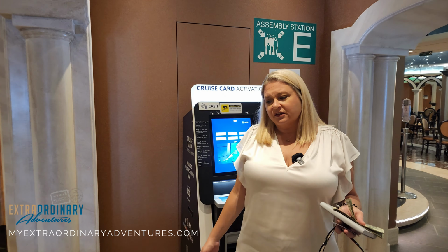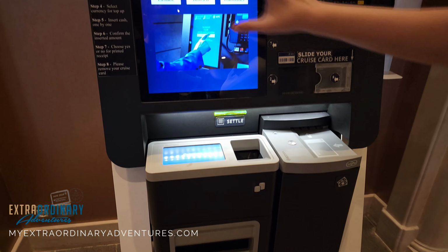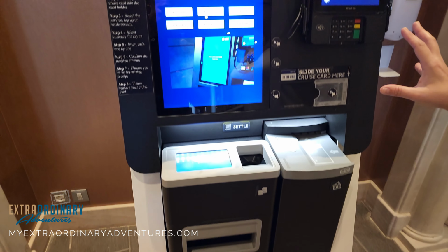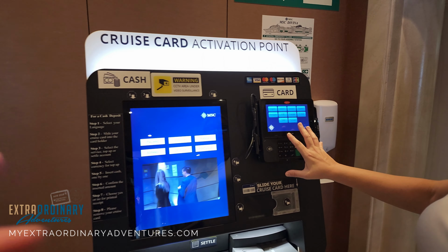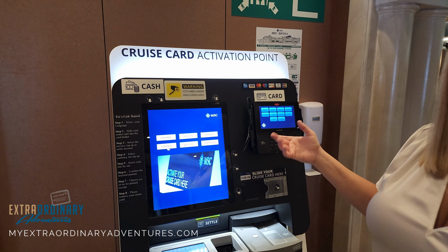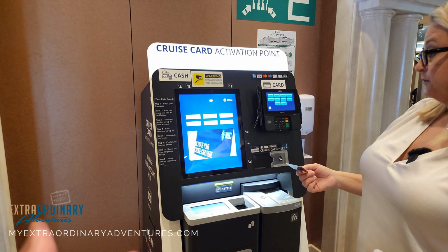But anyway, so this is the machine. There are 2 different options. This is if you want to pay for your bill using a credit card, and this is if you want to pay your bill using cash. We've taped some of us doing the credit card version, but today we only owe $22. Not to mention the credit card seems to not be working, the Wi-Fi or something screwy. All day long there's been Wi-Fi issues. So we only owe $22, so we're just going to show you the cash version.